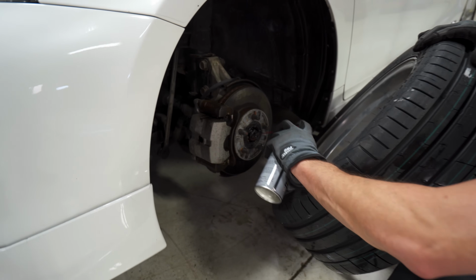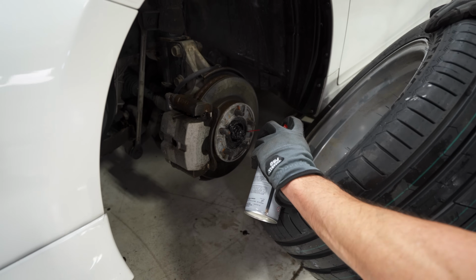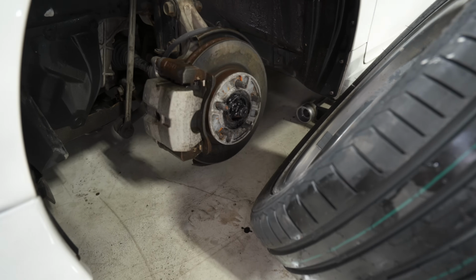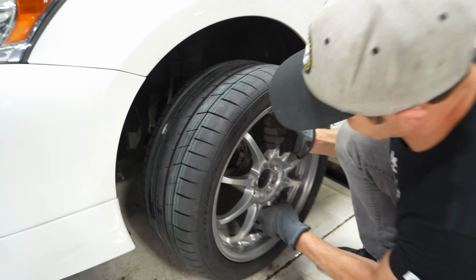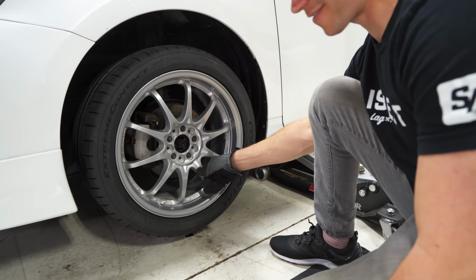Look at this. This is the way you do it, people. The daily driver, no care. Bam, done. We'll let that drip a bit. And then once you put this on, look at that. Already looks so much better. You're not even gonna notice.